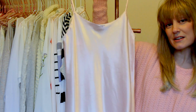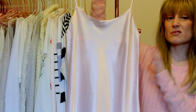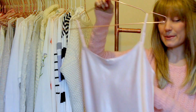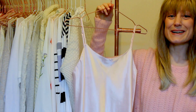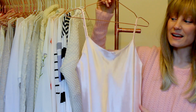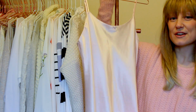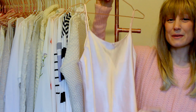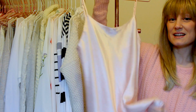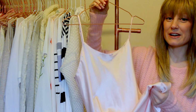This again is a charity shop buy. It's in this beautiful, I'm not sure how well this is going to show up, but just a really beautiful blush pink shade. I think it's originally from M&S. M&S are always such a good thing to find in charity shops because you know the quality is there. And I think this probably used to be a night dress, but it just looks so nice paired over a white t-shirt and then with skinny jeans and a long duster coat. I absolutely loved wearing camisoles, and I think this is something that I'm still going to be wearing into 2017 as well.